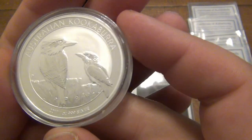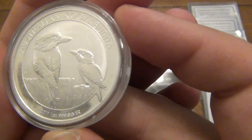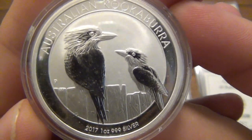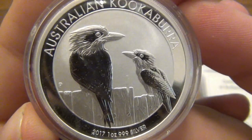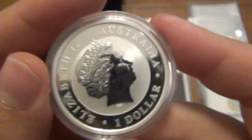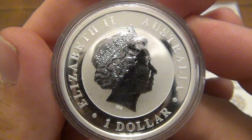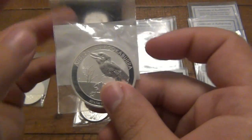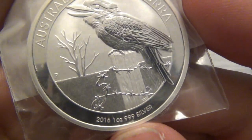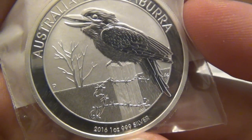We have an old kookaburra from Australia. And this one is a 2017. You can see on the bottom. Just absolutely beautiful. Some of these minted coins are just really something to look at. Beautiful piece. And I'm actually going to grab this one because that's the other kookaburra. This one's last year's, 2016. Beautiful design, look at that.